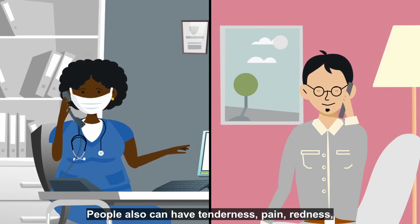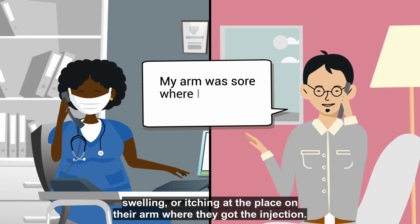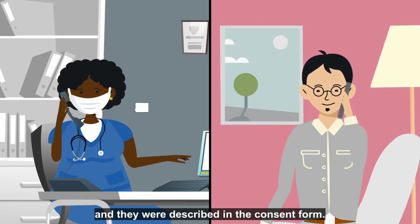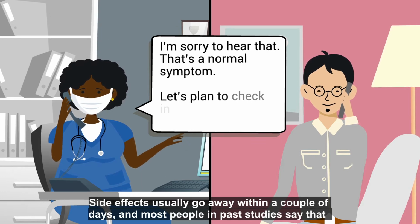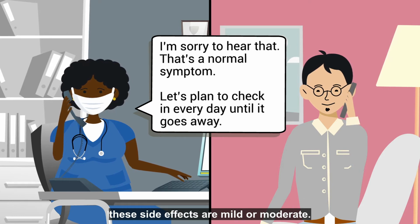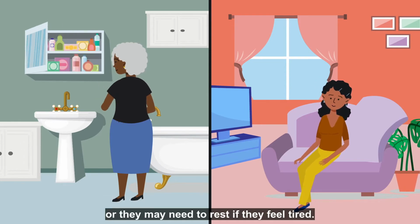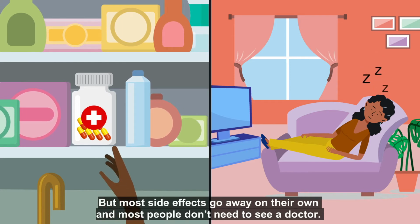People also can have tenderness, pain, redness, swelling, or itching at the place on their arm where they got the injection. The vaccine being tested in your study may cause more side effects, and they were described in the consent form. Side effects usually go away within a couple of days, and most people in past studies say that these side effects are mild or moderate. People might need some over-the-counter medicine for their headache, or they may need to rest if they feel tired. But most side effects go away on their own, and most people don't need to see a doctor.